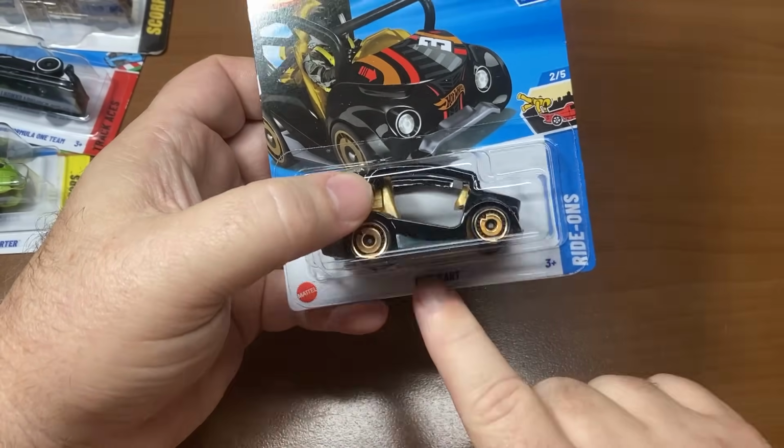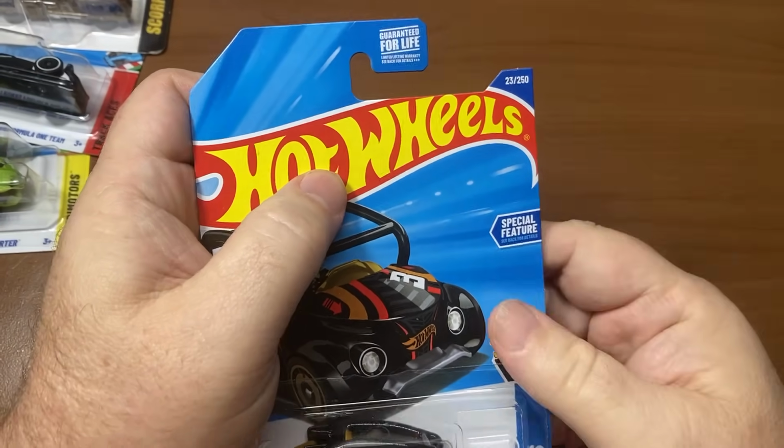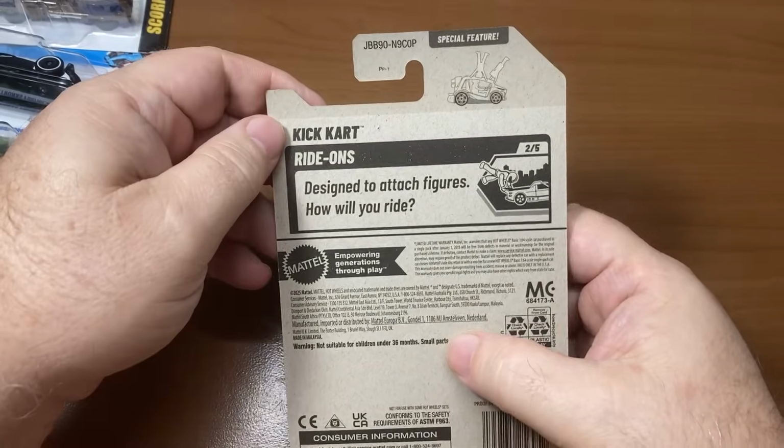This is a kick cart Ride-On. 2 of 5 for the Ride-Ons for the year 2025. This is number 23 out of 250. But as you remember, the other one was a different color. And I think, well, it wasn't this one. They gave something else a totally different name this year.